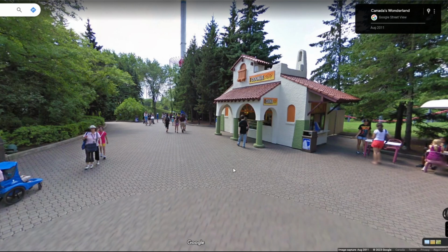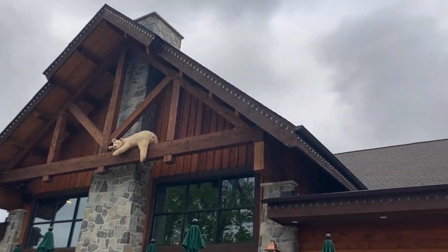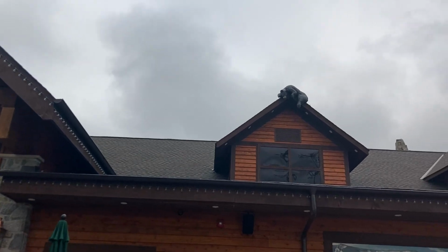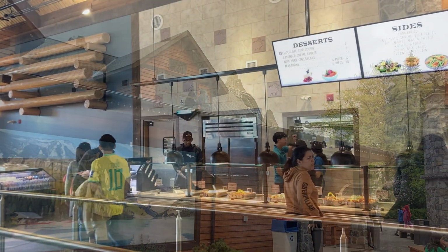No way he didn't walk down this path. Oh no. I needed to go down this path. I needed to talk about Lazy Bear Lodge. Oh no. I can't really talk about it from here. I guess I can. This is where Lazy Bear Lodge is now. It's the big new restaurant addition that was added in 2022.